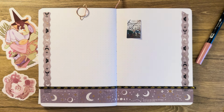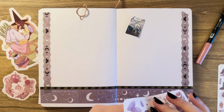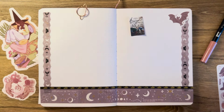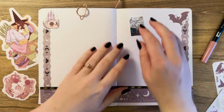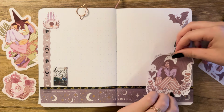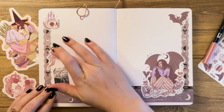Purple is my favorite color, specifically lavender purples, so I always am excited to use these shades in my journal. And I'm pairing those with this snake washi tape, as well as these Vampire Girl stickers from Maragona Sully Art, because this is a vampire book. I absolutely loved everything about this.